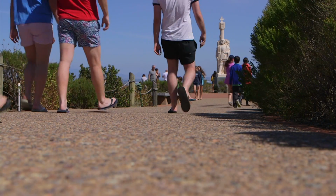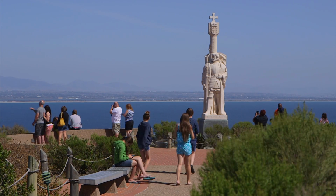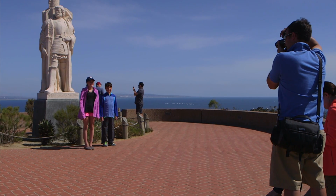Along one of San Diego's most iconic trails, at the tip of Point Loma, there's a tall stone statue looking out over the Pacific. Every year, about 1 million people from all over the world pay him a visit, whether they know who he is or not.